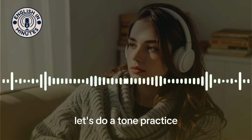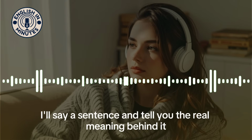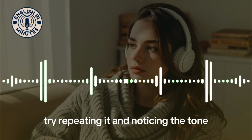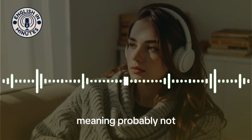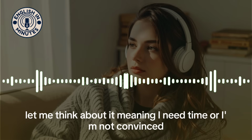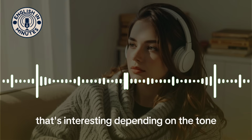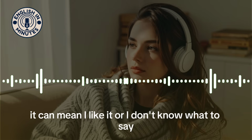Let's do a tone practice. I'll say a sentence and tell you the real meaning behind it. Try repeating it and noticing the tone. I'm not sure that's possible, meaning probably not. Let me think about it, meaning I need time, or I'm not convinced. That's interesting. Depending on the tone, it can mean I like it or I don't know what to say.